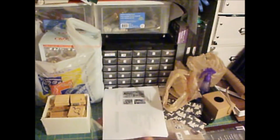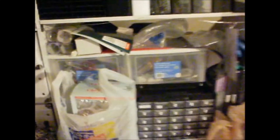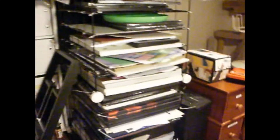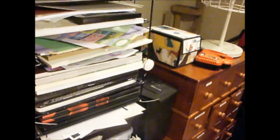And that I just got this last week for $12 at Walmart. And it has all of my letters and numbers in it. I keep my stamps in folders. Not really well labeled, but works for me. And then I have some more paper here. This is an album I started. There's my wedding book down there.